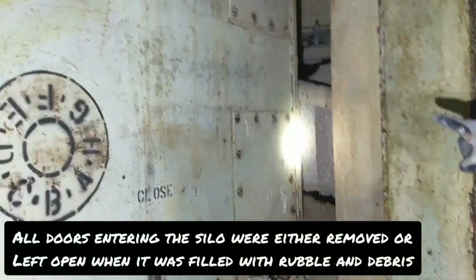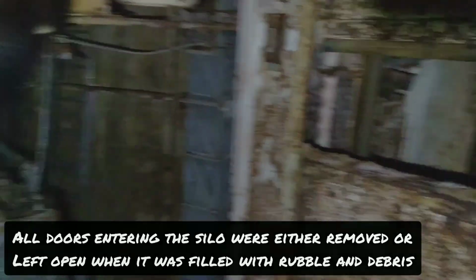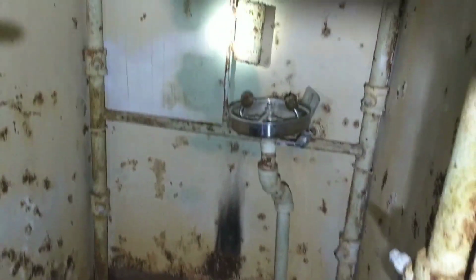Dude, this goes into the silo. Look at this. That goes in. Oh wow. That goes into the silo, dude. The door is still intact. There's an elevator, bro. There's a decon shower and it's all there! Oh my gosh! Look at that!